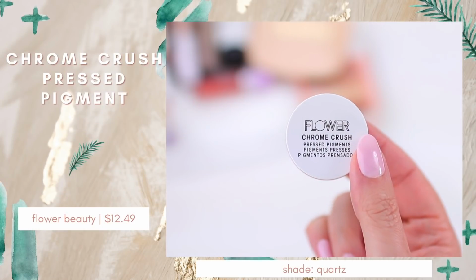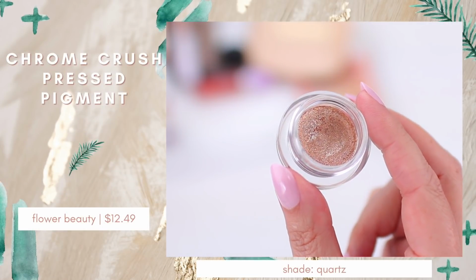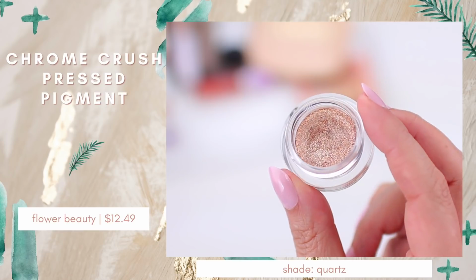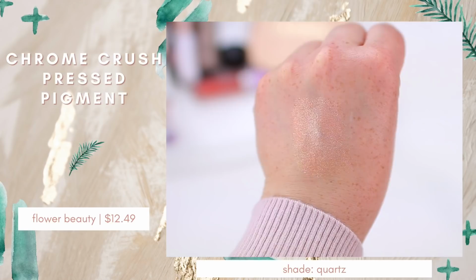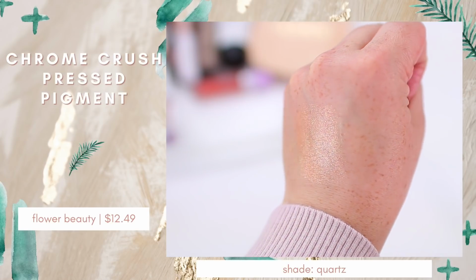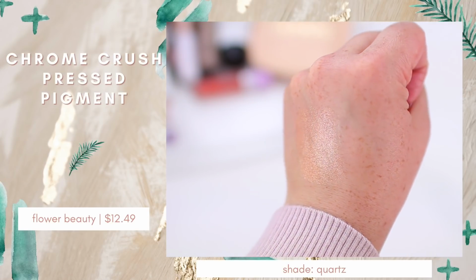All over the lid, I actually have the shadow from Flower Beauty. This is the Chrome Crush Pressed Pigment in the shade Quartz. This is a little bit of a newer release. They have a couple of different shades. I went with this one just because it is more of a staple neutral and I thought I would be able to get a lot of use out of it, and I have used it a ton this month. I love this color so much. I feel like it pairs perfectly with the Jason Wu palette or really any neutral palette in your collection. And the formula is so nice.